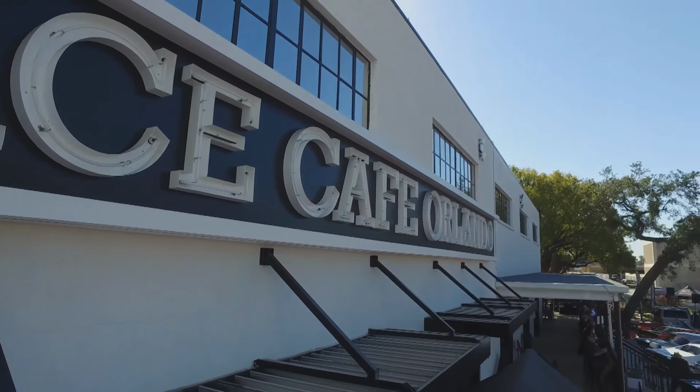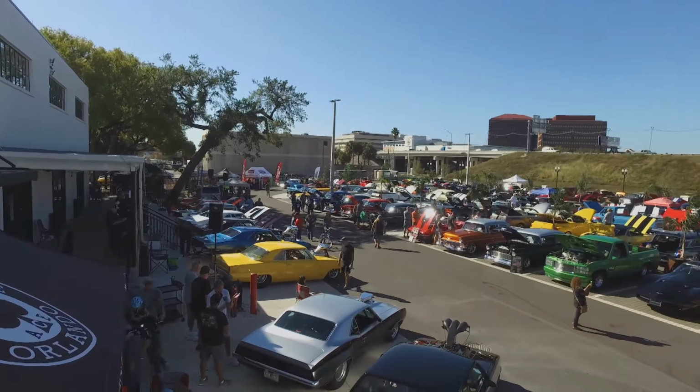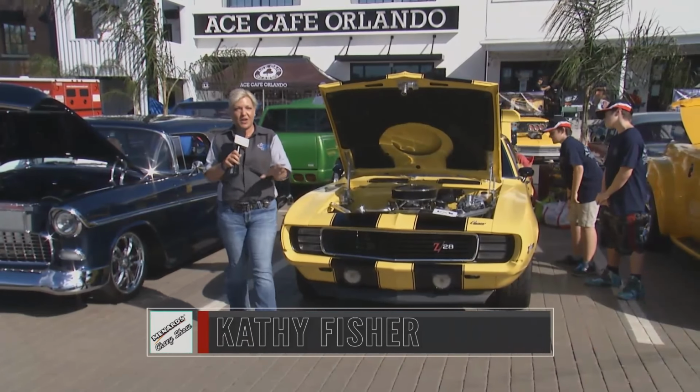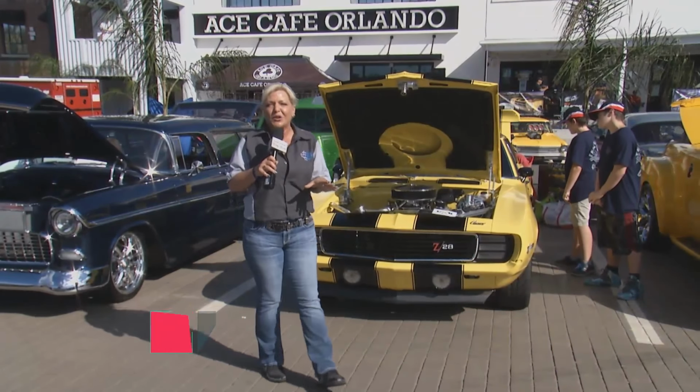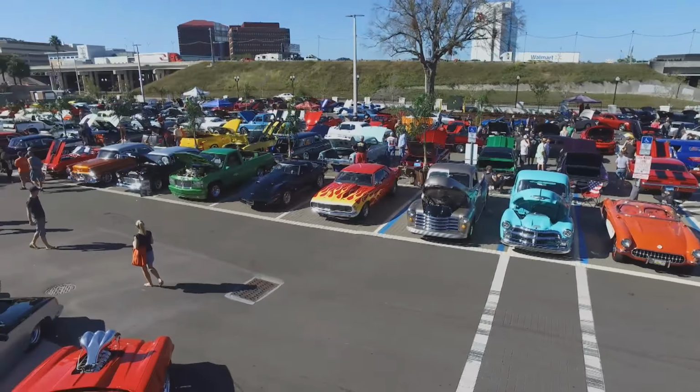Welcome to the Menards Chevy Show in beautiful downtown Orlando, Florida. You know, we've been at racetracks all across the country throughout the year, but for our final show, we thought we'd do something a little bit different. So this week, we're hanging out at Ace Cafe Orlando. We're going to see all kinds of beautiful Chevys, some that are just going to knock your socks off.